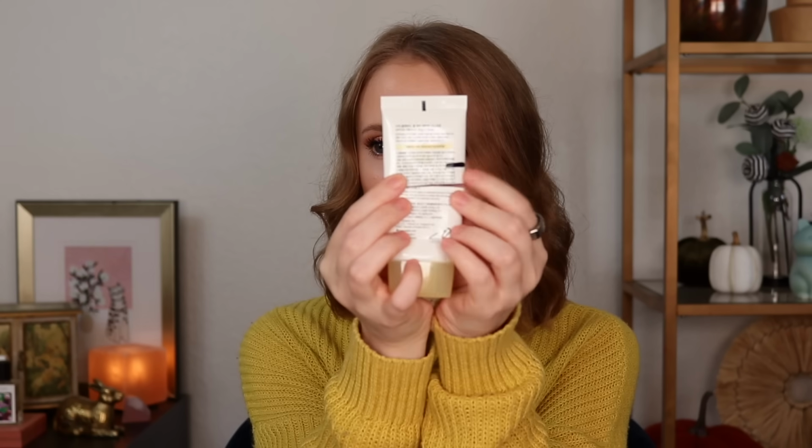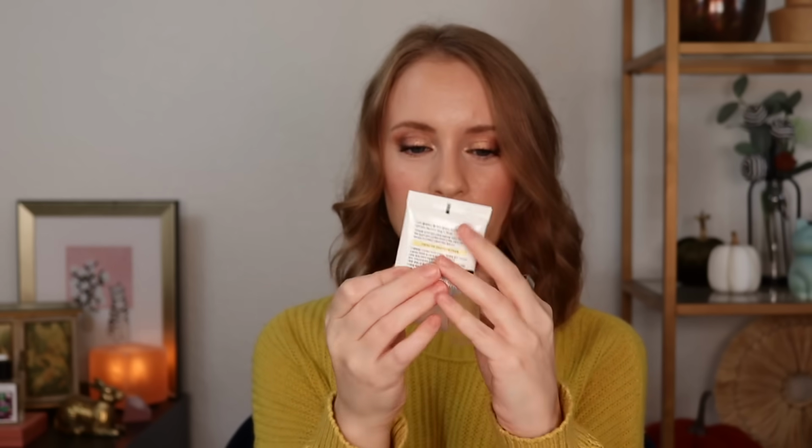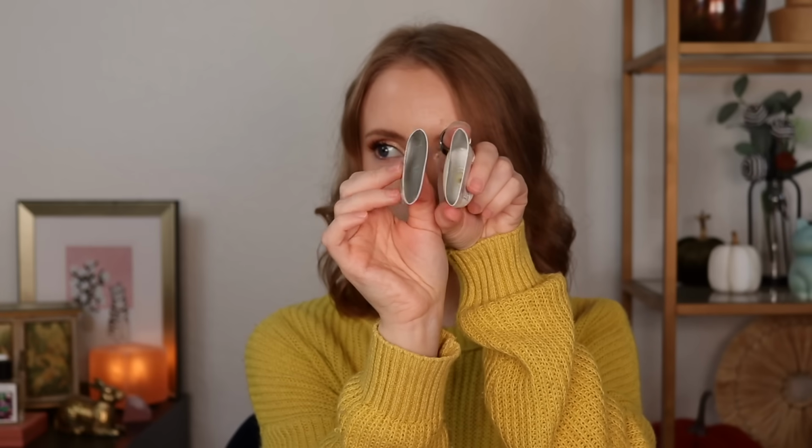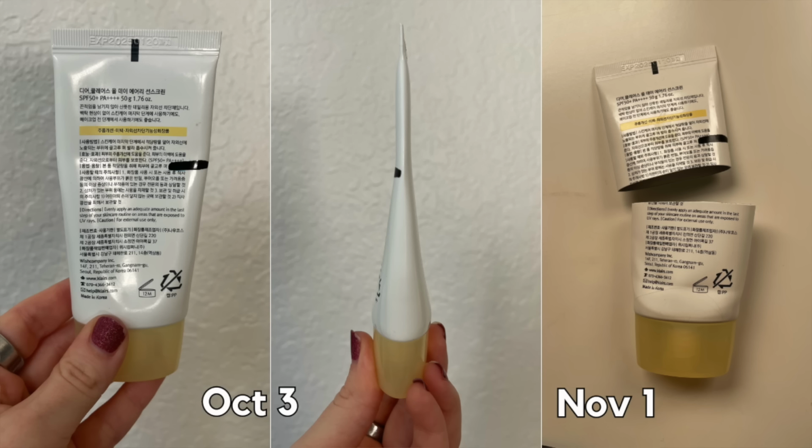And this one I actually just started panning last month. This is where I started, and as you can see, it is now completely empty. I cut it open just this morning and used up the last of it, so that feels really good. This was pretty much the only sunscreen I wore in October. I pretty much wore this every single day.